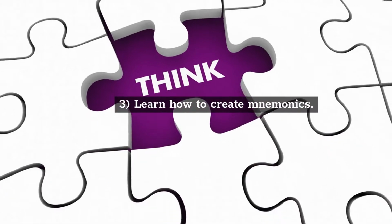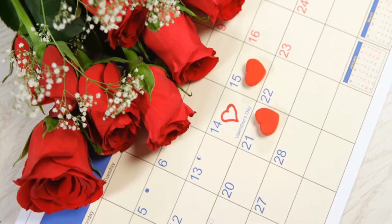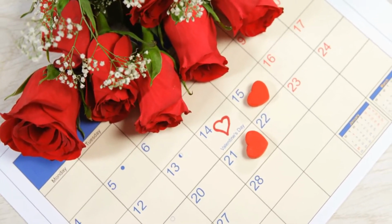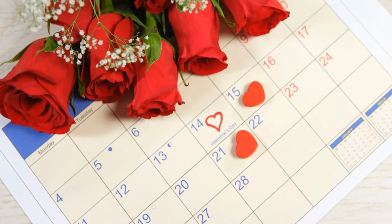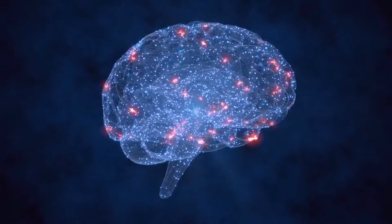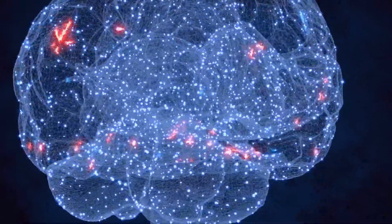3. Learn how to create mnemonics. A mnemonic is a way to associate words with other words to help you remember them. For example, if you were trying to remember the name of someone who was born in February, you could think about the month as fibrous muscle tissue. The association helps our brain quickly remember things, primarily if we associate them with something that we encounter daily.